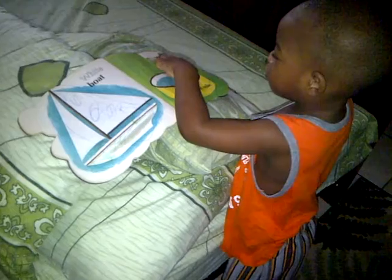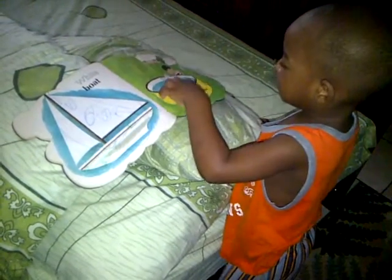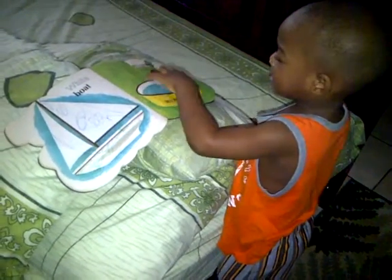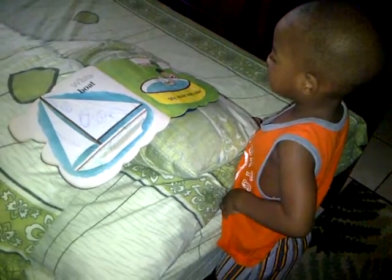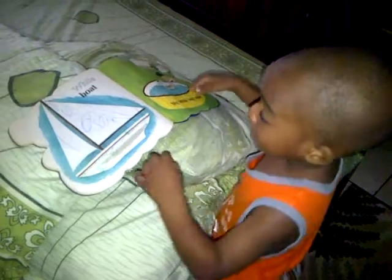Look, it's in the white boat. Yeah, he's playing with the white boat in the water. Look, it's in the boat. It's in the water. Yeah, the boat is in the water.